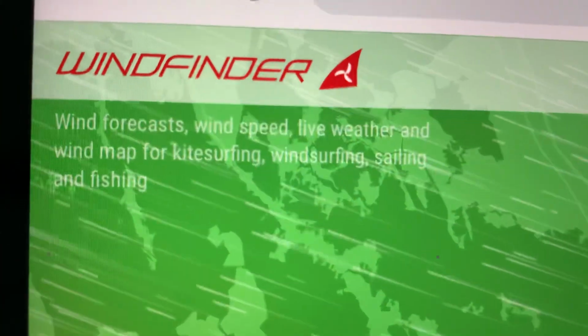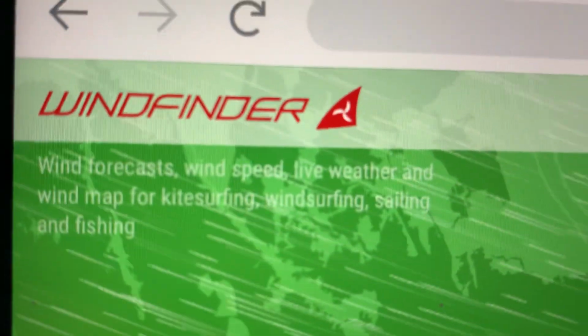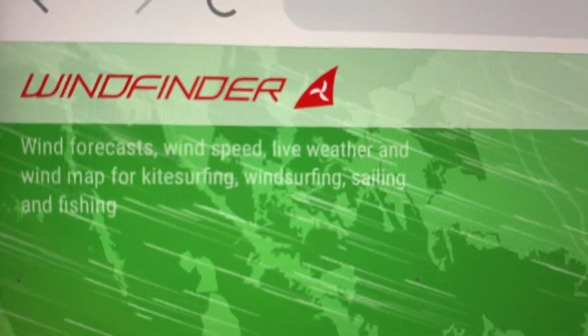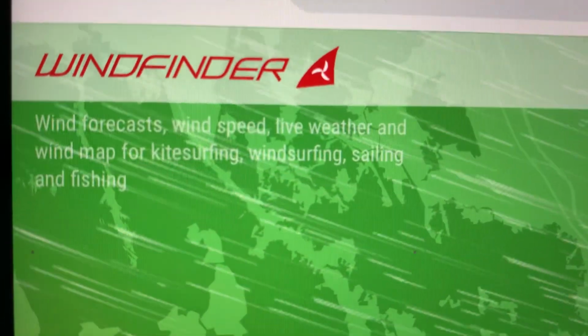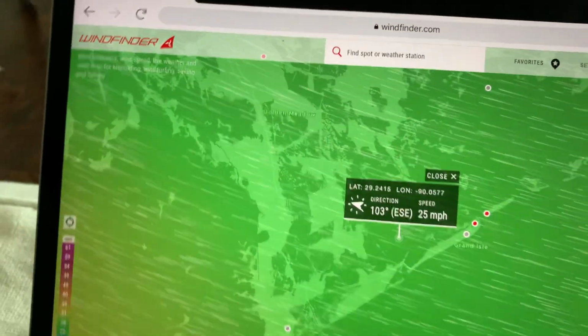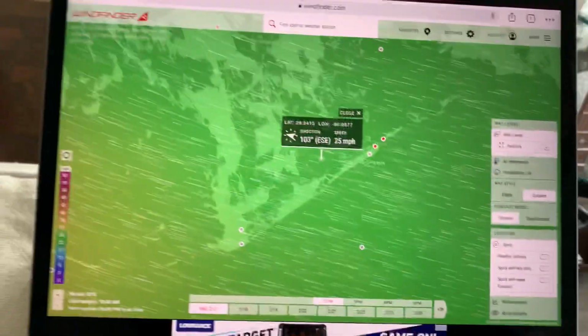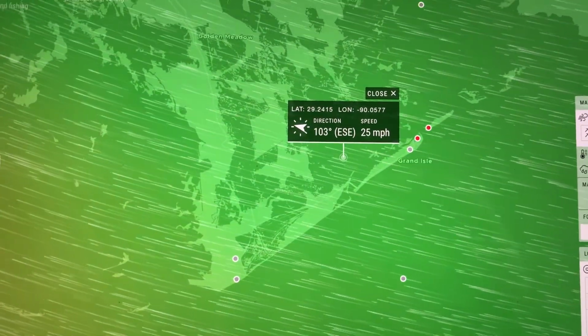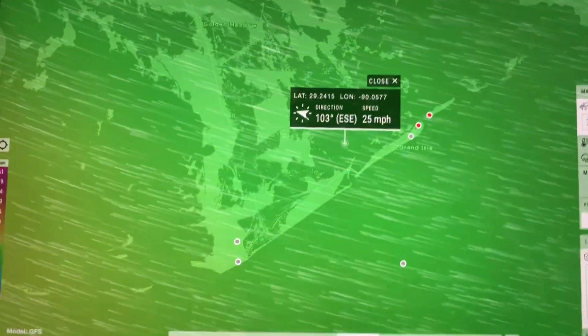If you look, see the red propeller, that's when you find that one on your Apple. You go to your Apple apps, and that's what it looks like. That little signal right there. So go get it, put it on your phone, and don't ever go fishing without checking the wind first and the direction of the wind and the forecast.